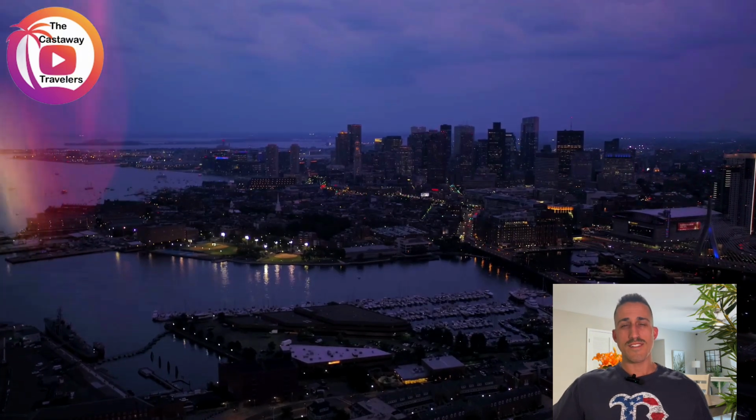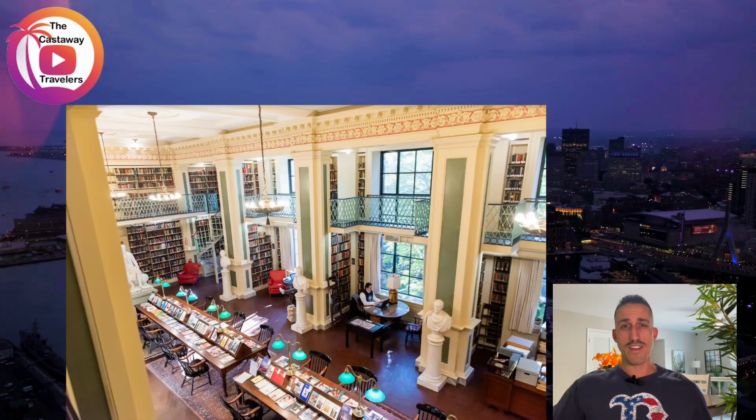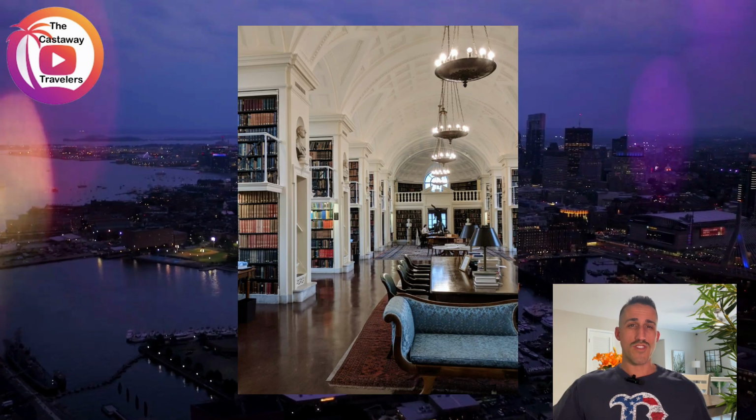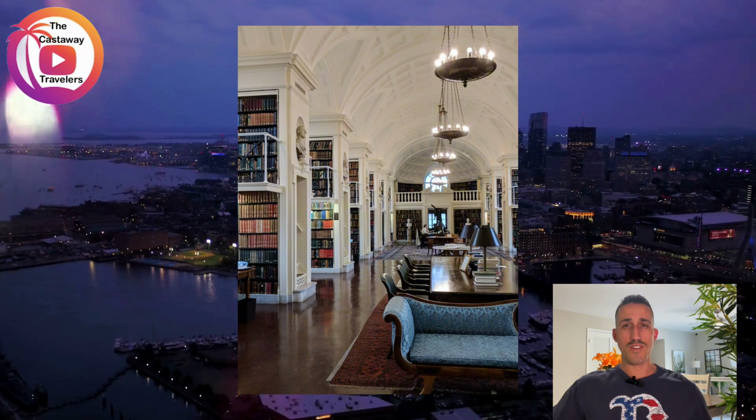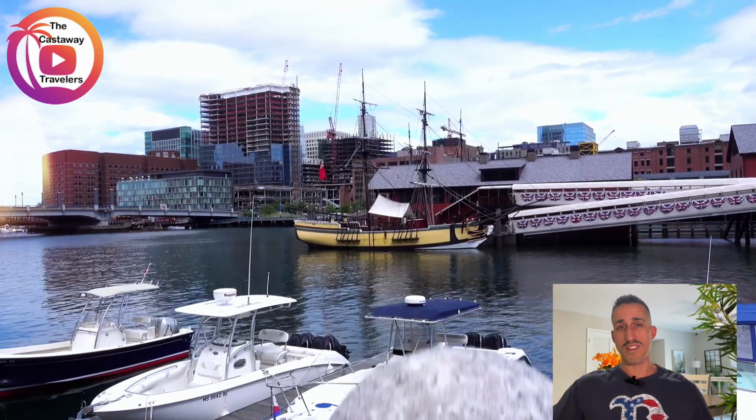Last on this list, let's talk about the Boston Athenaeum Discount Day. This is going to be the first Saturdays of each month, where admission drops to just $5 at this historic 1807 library, where the price for this is normally about $20.